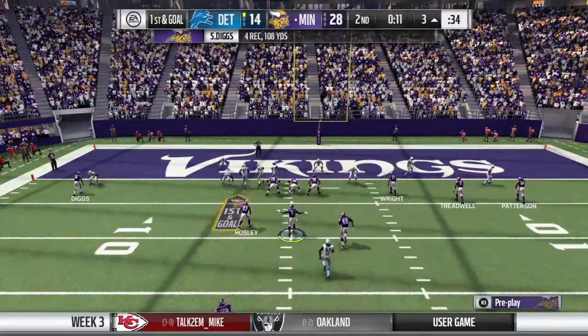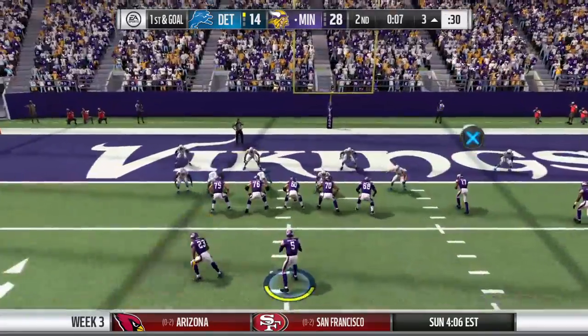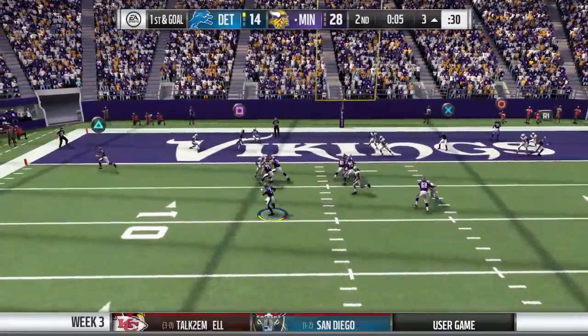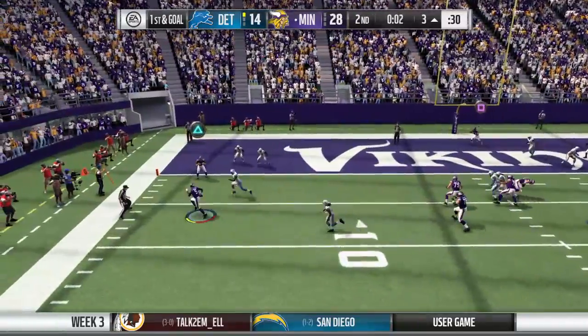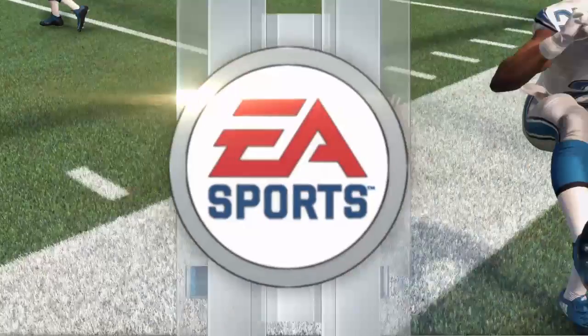Looks like the defense in press coverage here. And now it looks like they're going to be in the hurry-up. Let's go. Bridgewater again. Dancing to his left. And he will not get away. He's sacked.